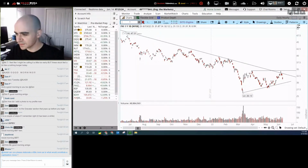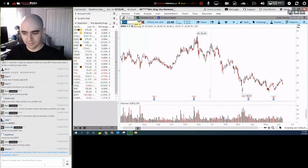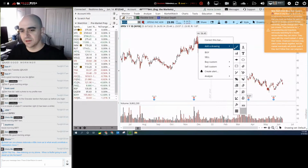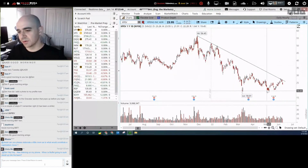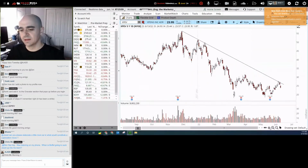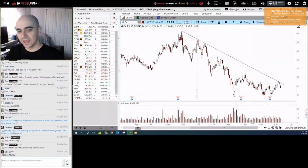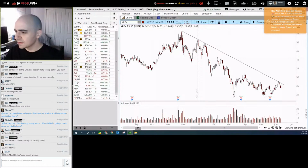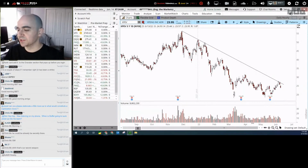I'll take this question. So XPEV would be, when talking China conglomerates versus China EVs, definitely kind of separate the structure here. Same technical ideas, however, if you're looking at trend line, rejection or support, this is kind of where the market's testing at the moment, but they're not going to have the same capitulation lows that a lot of these other names had. So if you're looking at an XPEV or a NEO, they're not going to be the same type of technical response. Can you please elaborate a little more as to what would constitute a capitulation move?